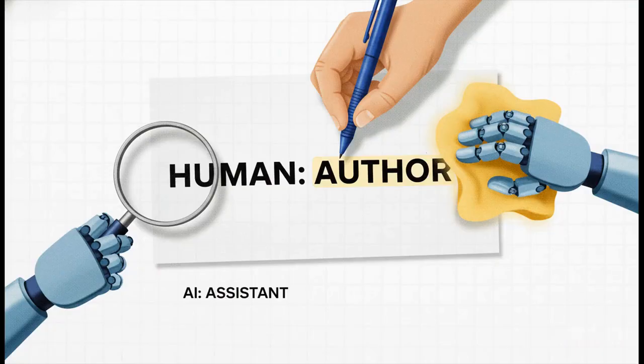And this is maybe the most important thing to remember. These tools are your assistants, not your authors. Their job is to help you refine your writing, not to do the writing for you. They can help you improve a sentence, check your tone, and make things clearer. But the core ideas, the arguments, the intellectual heavy lifting, that has to be, and always will be, yours.